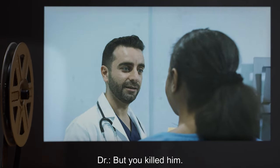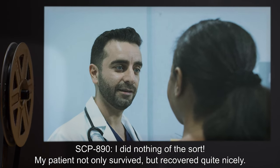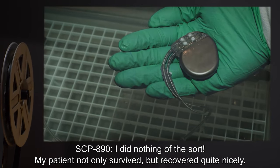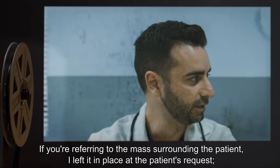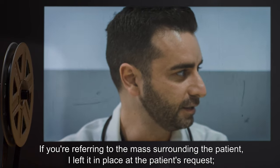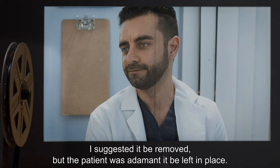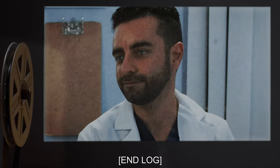Doctor: But you killed him. SCP-890: I did nothing of the sort. My patient not only survived, but recovered quite nicely. If you're referring to the mass surrounding the patient, I left it in place at the patient's request. I suggested it be removed, but the patient was adamant it be left in place. End log.